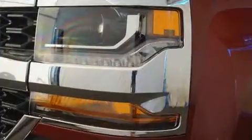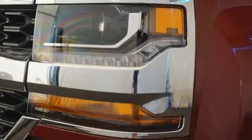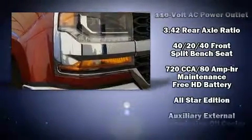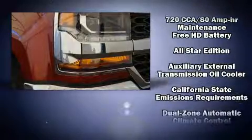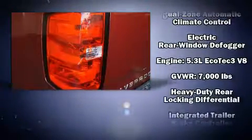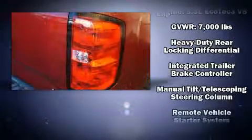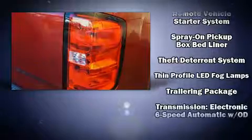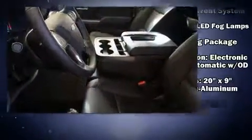Chevrolet ensures the safety and security of its passengers with equipment such as dual front impact airbags with occupant sensing airbag, front side impact airbags, traction control, brake assist, a panic alarm, OnStar, and four-wheel disc brakes with ABS. With electronic stability control supplementing mechanical systems, you'll maintain precise command of the roadway.